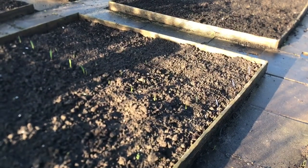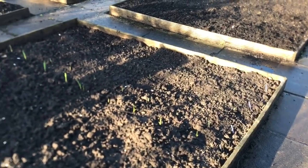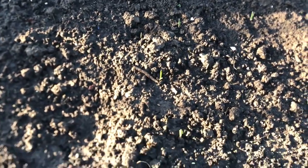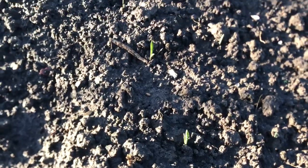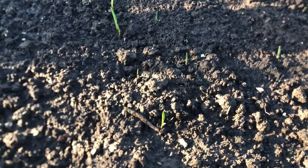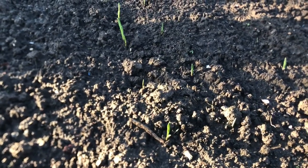It's the middle of January and I thought you might like a plot tour. Firstly, I'll show you the garlic. Planted this end of November, beginning of December, and as you can see, some of it's starting to show through. The variety that I've got here is Casablanca. This was from saved garlic cloves from last year, and I replanted them, and they're coming through first.